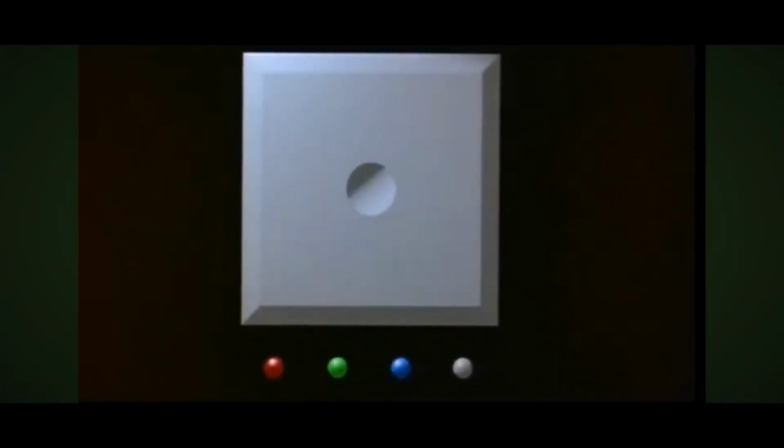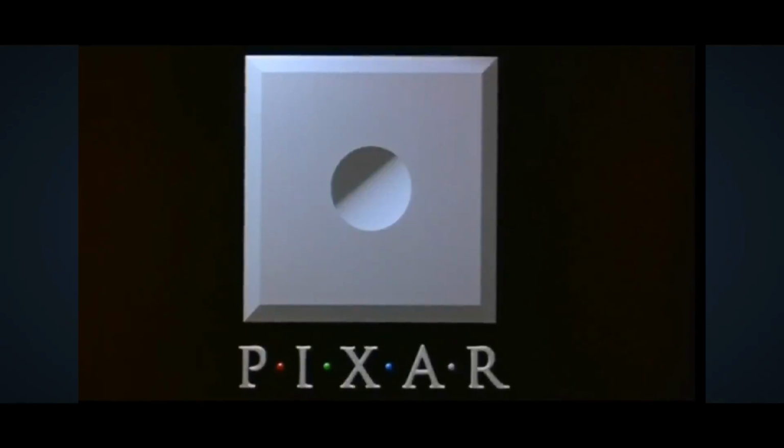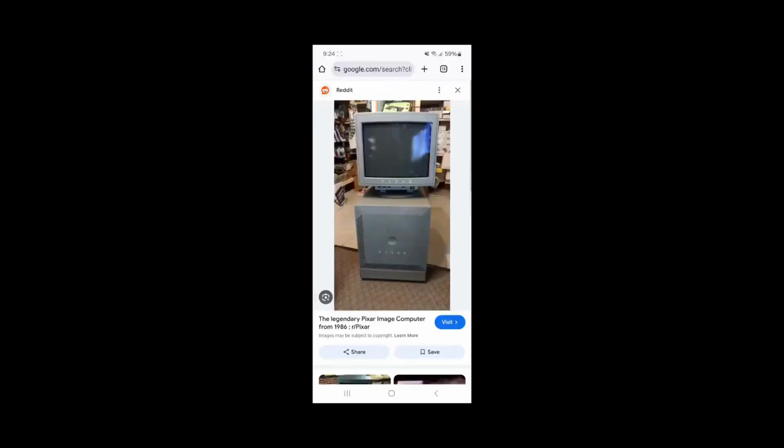Pixar logo, 1986. It's interesting to see the Pixar logo before the lamp one. It feels very 80s yet somber at the same time. Pixar Image Computer. No, you're not dreaming or on drugs. You really are seeing a computer with the Pixar logo on it. It was a very revolutionary computer, but due to the fierce competition at the time, including Apple, it didn't last very long, only selling less than 300 units.